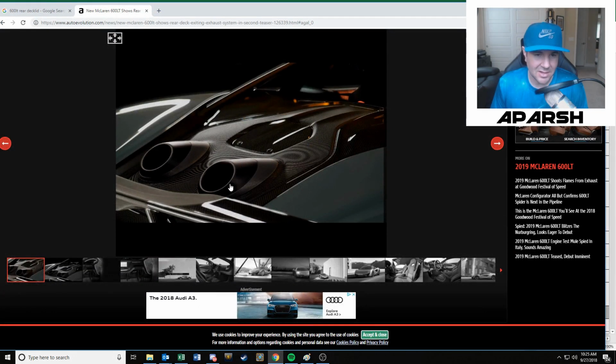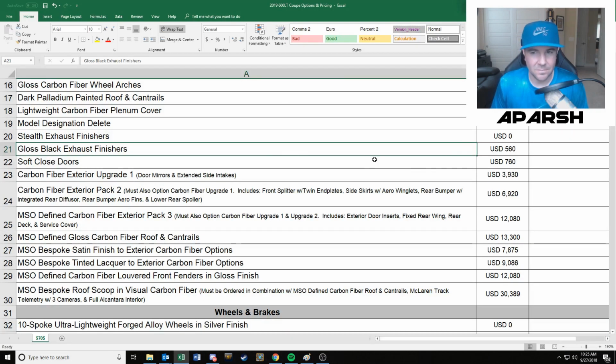I think these right here would be the stealth type because it's not glossy. I would prefer the stealth. It's only $500 basically to do the gloss, but I think the stealth looks better. Soft closed doors, I would probably consider that for $700.